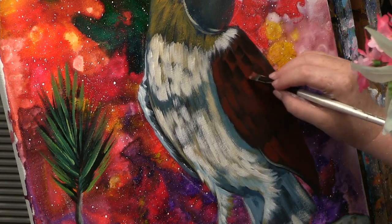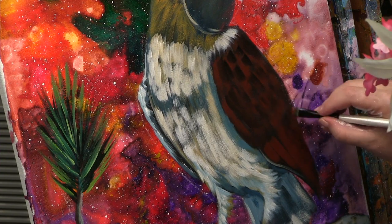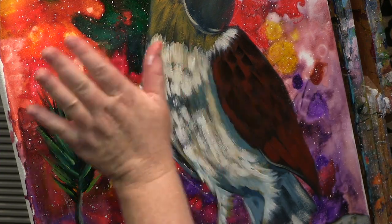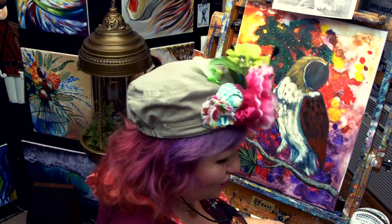See that? Oh, layer, yeah. Layer, layer, layer, layer. Layering the painting is so nice. Oh, he's starting to come together. I love him, guys. I'm starting to love him.